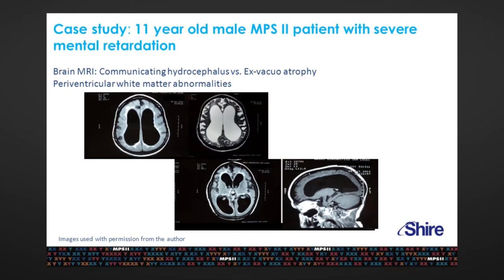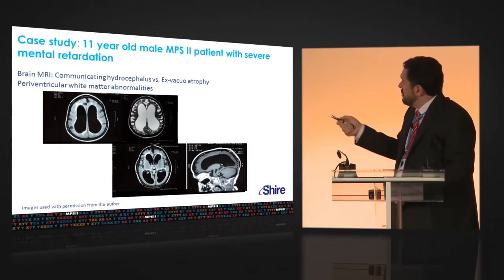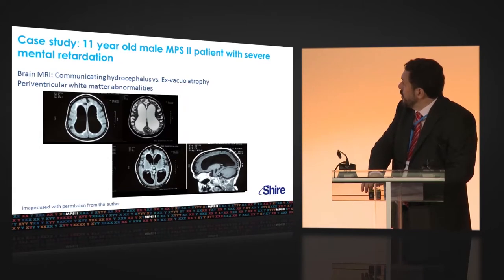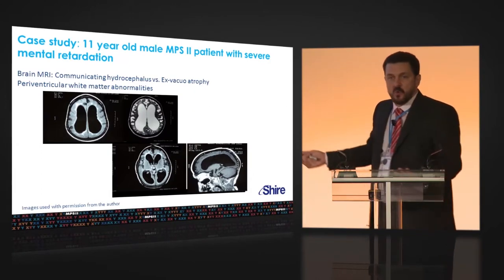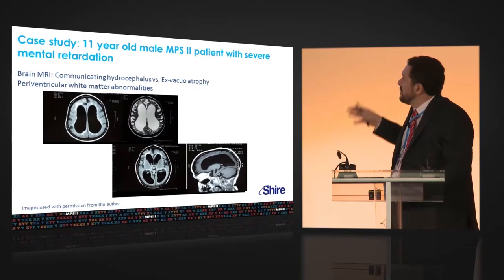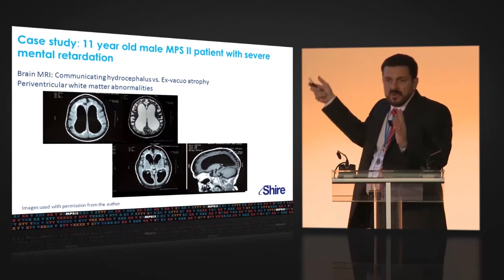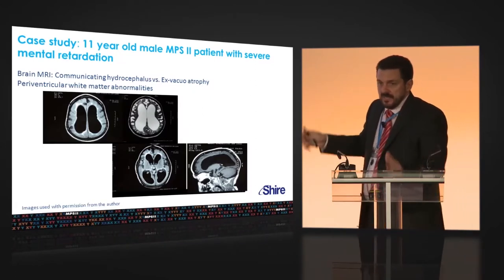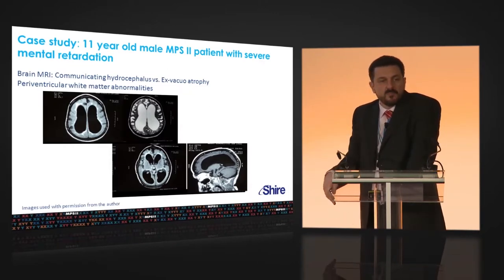Now 14 years old, at age 11, he showed this kind of huge enlargement with leukomalacia or white matter abnormalities, and also cortical atrophy. So what would you do with this patient if he's quite well, he's still walking, he has lost language many years ago, and there's nothing new, but you found this ventricular enlargement? You do nothing and just say, well, it's atrophy, just atrophy, or you go for another option, surgery, lumbar puncture.